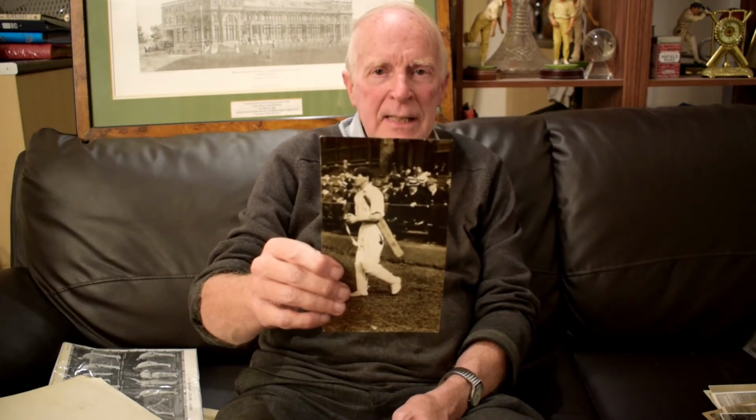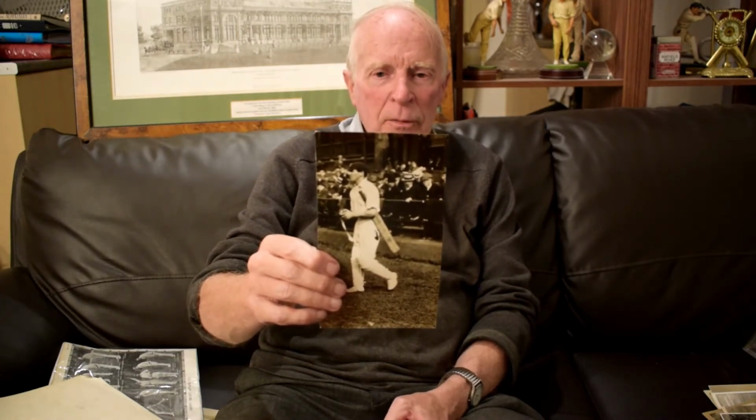My earliest press photograph is this one of the Sussex captain H.P. Chaplin coming out to bat at Trent Bridge in 1912. People remember Chaplin. He was still around after the Second World War, I believe driving taxis out of the Hove cricket ground.